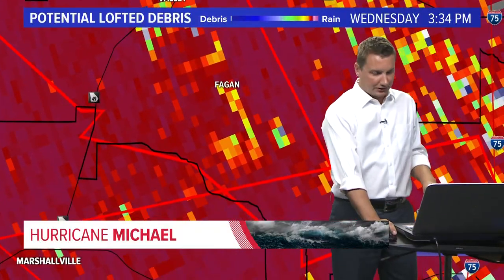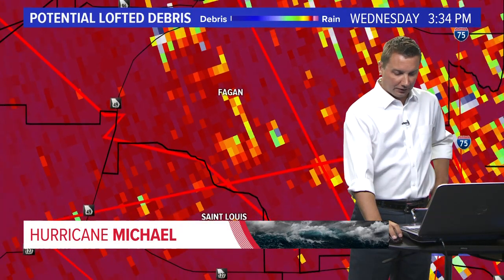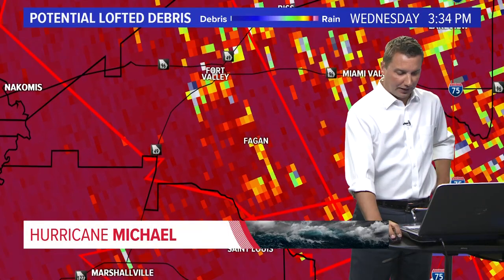No damage reports in Houston County as of right now. Okay, so we're seeing the signature of maybe a debris ball there. There could be some lofted debris. It could be things like limbs, siding, things like that. It's where the storm is now. I know it's not showing up a ton, but this is another product that we look at if we're trying to pick that stuff up.